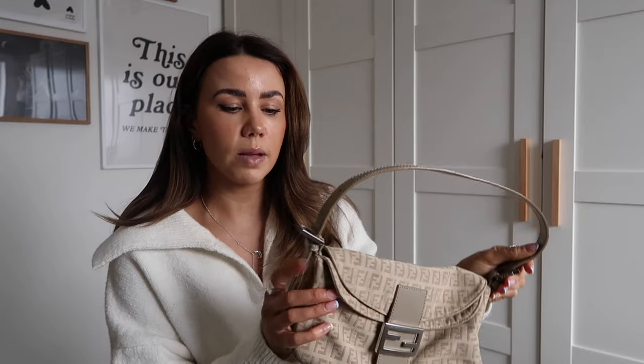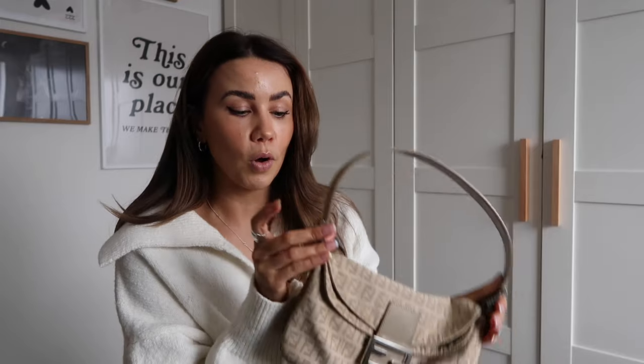but this one does get used quite a lot, specifically in spring and summer. Not so much in autumn winter because of the colours of it, but I do really love it in the spring and summer months. It's adjustable, so we can just adjust the little straps at the top. If I really wanted to, I probably could put another strap on to make it cross body, but I quite like that it's a little shoulder bag, very vintage vibes, and I think it's so cute.